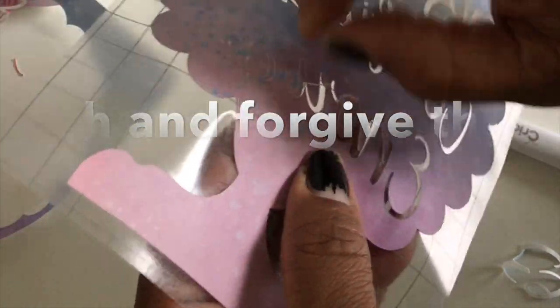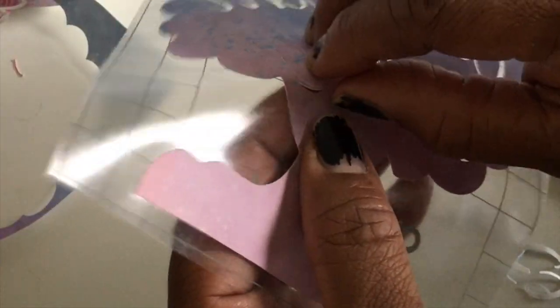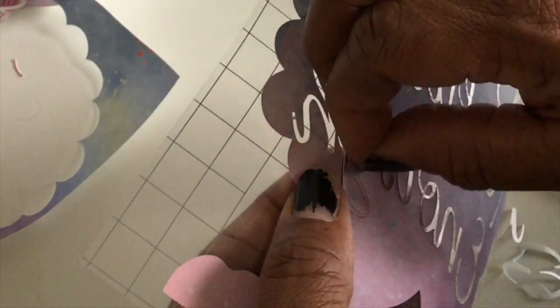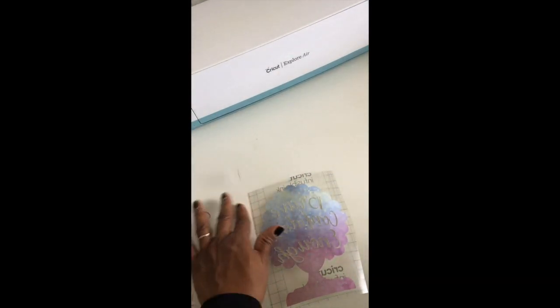So I guess I will use this one. It actually looks a little better. And again, like I said before, I don't have the Easy Press 2, so we're going to see what happens. I'm going to leave it on a little longer because I have the original Easy Press and it only goes up to 360. So I'm going to just guesstimate and leave it on there a little longer. You know, I don't want to scorch it, but it's supposed to be 40 seconds on the shirt. I'm going to use this one. It's supposed to be 40 seconds, but I'm going to leave it on there for maybe a whole 60 seconds, a whole minute.